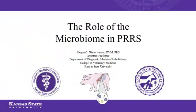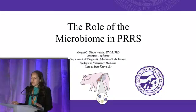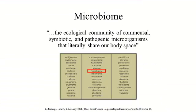Today we're going to be talking about the role of the microbiome, the hot topic of the microbiome, and how we think it may be used as an alternative tool to improve the disease response of pigs using a PRRS PCV2 co-infection model. So let's start out with the basics.